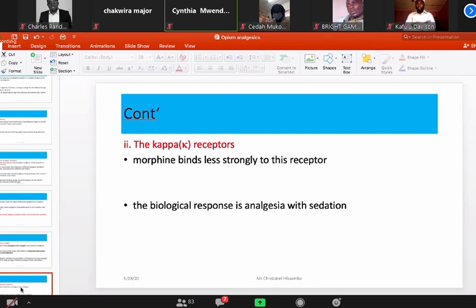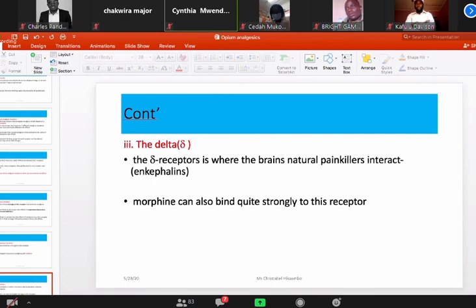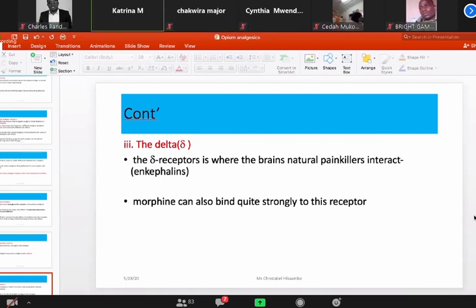Then you have got the kappa receptors. So with the kappa receptors, you find that morphine doesn't bind so strongly to this kappa receptor. But again, it's the one which is associated with the side effect of sedation. Okay, that's kappa receptor. And we have got delta receptor. So with delta receptors, you find that even these endogenous painkillers, these endogenous compounds in our bodies, which are produced by our bodies and which are able to help us with pain, also bind to this delta receptor. And you find that morphine also can bind strongly to this receptor and bring out the analgesia.